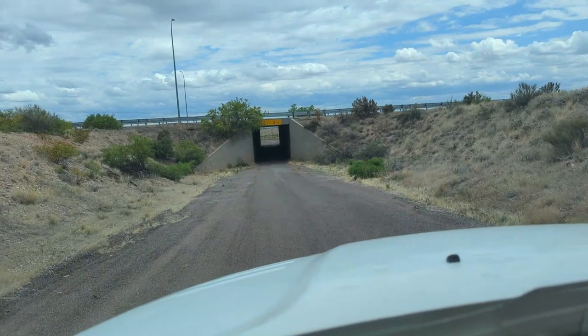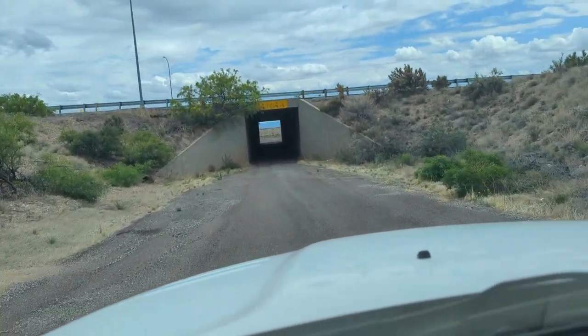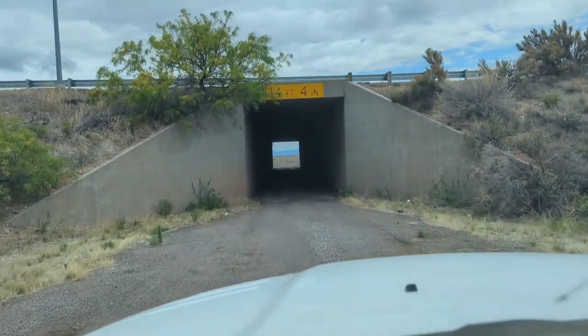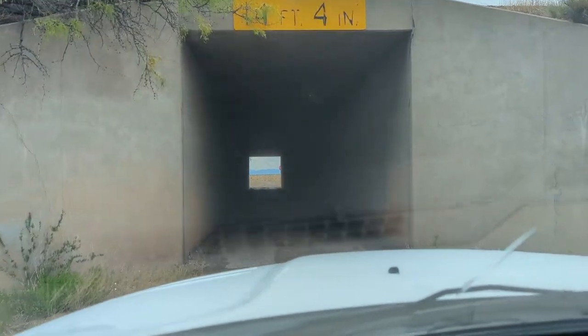And now we're headed to a fort just up the road a little ways north. I hope the footage is right. Hope you don't meet anybody coming this way.